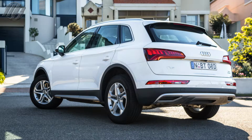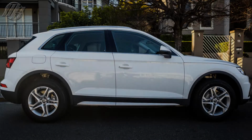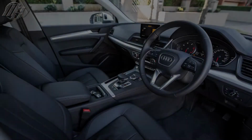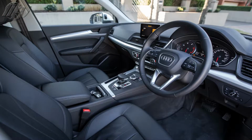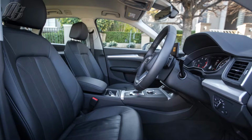There is very good storage throughout the cabin area, including large door pockets, good loose item storage up front and in the rear, and a boot that is good for the class at 550 liters, but because this entry-grade version misses out on the sliding second row seat, it doesn't have the functionality of variants fitted with the comfort package, which can offer either better legroom, or more boot capacity, 610L, by way of a sliding seat system in the back.